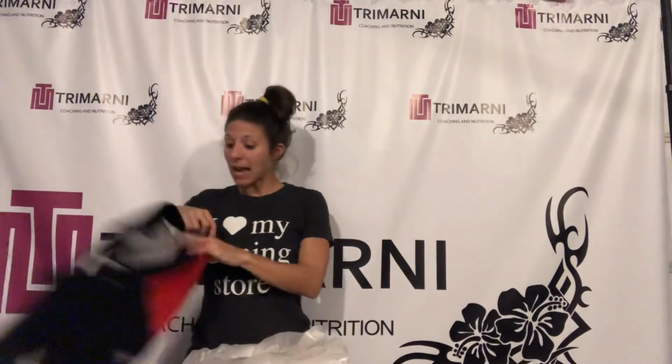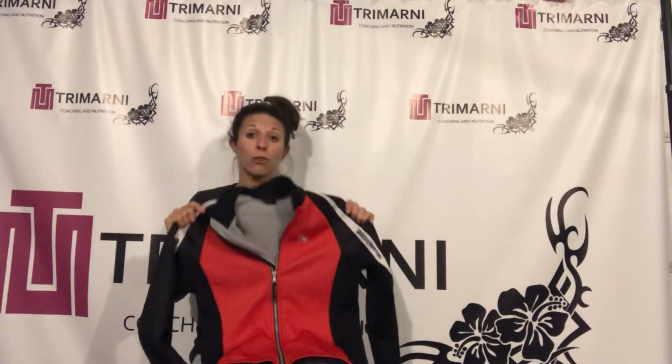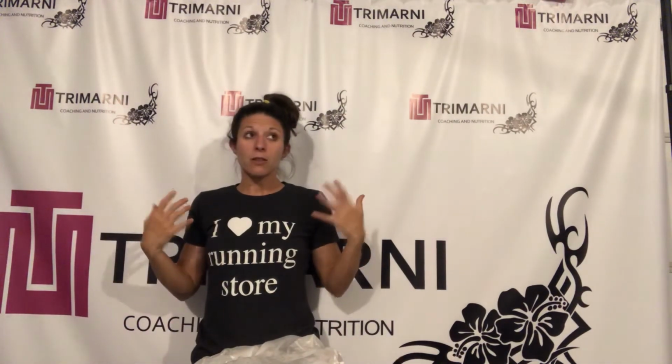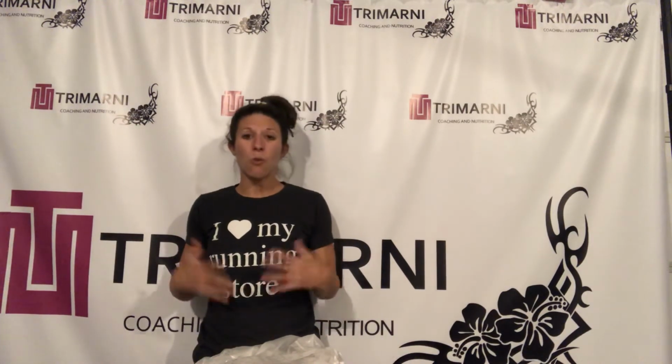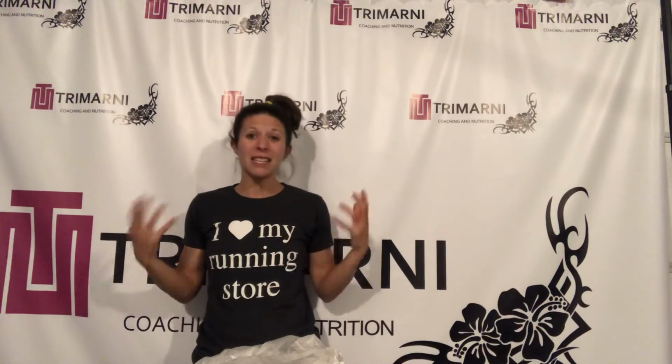And then lastly, I have a heavier jacket. At least for me, I would wear this when it's under 40 degrees. I usually put a base layer, maybe arm warmers or a long sleeve shirt underneath this. But this is for those really cold days. And everything that I've shown you here is as close to skin fit as possible, so really tight fitting, not uncomfortably tight, but we don't want it bulky and hitting the wind and then you're uncomfortable.